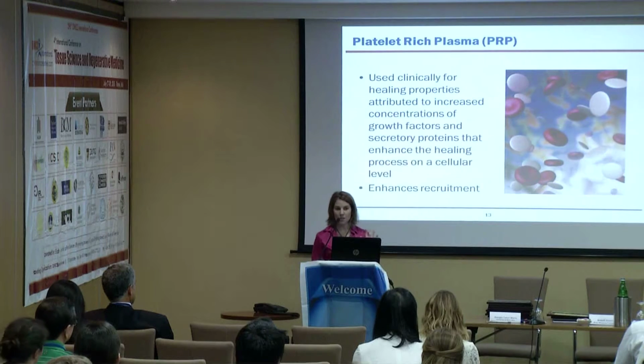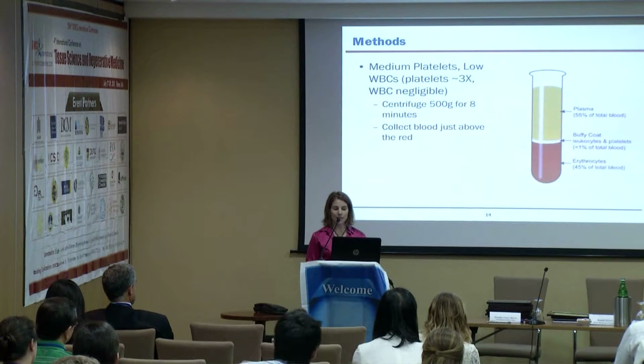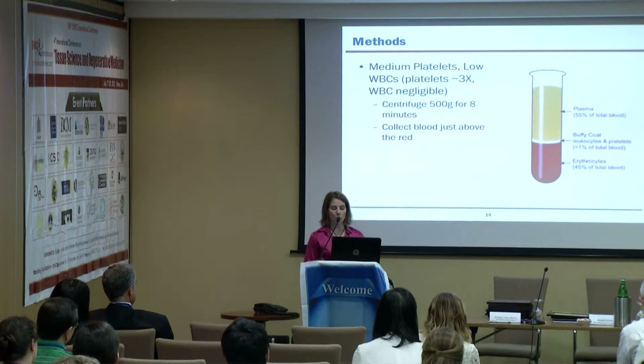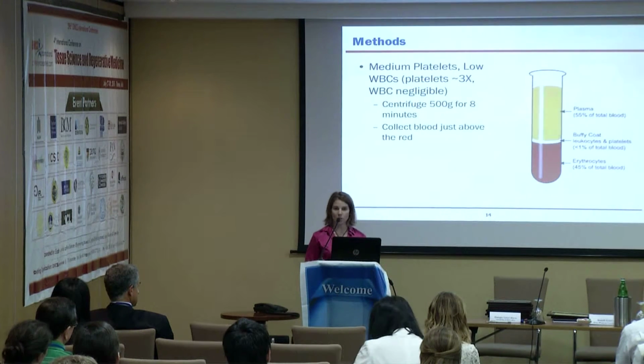So PRP we mentioned just a little bit before. My preferred technique for platelet-rich plasma is very simple. 8 minutes, 500 G. That's it, 8 minutes, 500 G. What we do is we collect the cells just above where the buffy coat forms, and this is going to be high in platelets but very low in white blood cells. Don't overcomplicate PRP. It's nothing too fancy. It's very simple to do, and you can do this using yellow top blood tubes from BD.